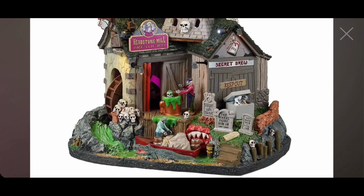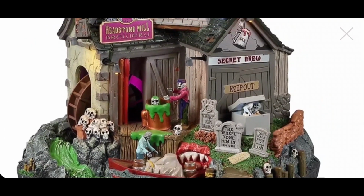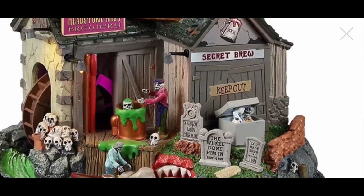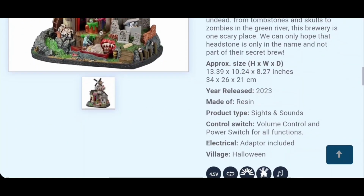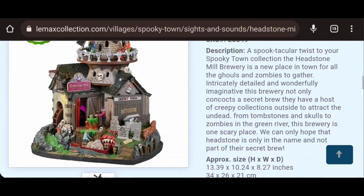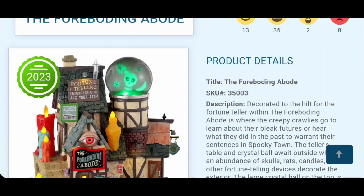Here's a person down here in maybe a boat, it looks like, working, and then some sort of mouth is in the side of this hill. We've got a little guy over here amongst the tombstones. It looks like he's drinking in a box. I'm not sure. Here is the description. It's made out of resin. It's part of the sights and sounds. This looks like a really good piece, and I'm excited to see it in person.